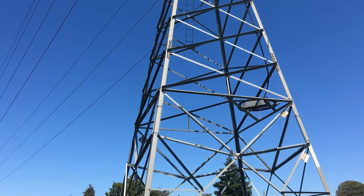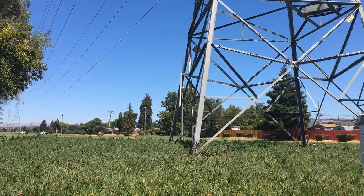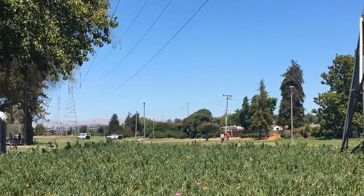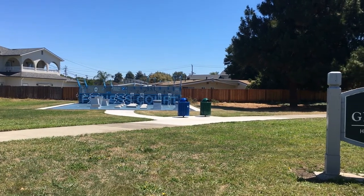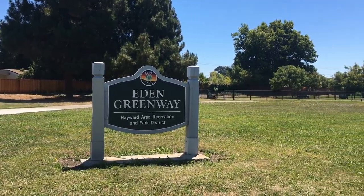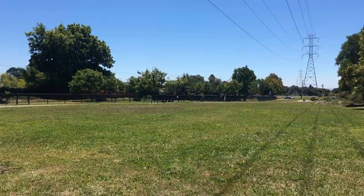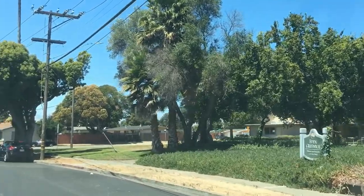Running down the east-west directions of Hayward are these large power lines, and under much of it is what we call Eden Greenway. It is a walk path on many parts of it, and then also here in this part of the Southgate neighborhood, there's an exercise area. And I know it's a little hard to tell, but in the distance right there is a dog park for both large and small dogs.